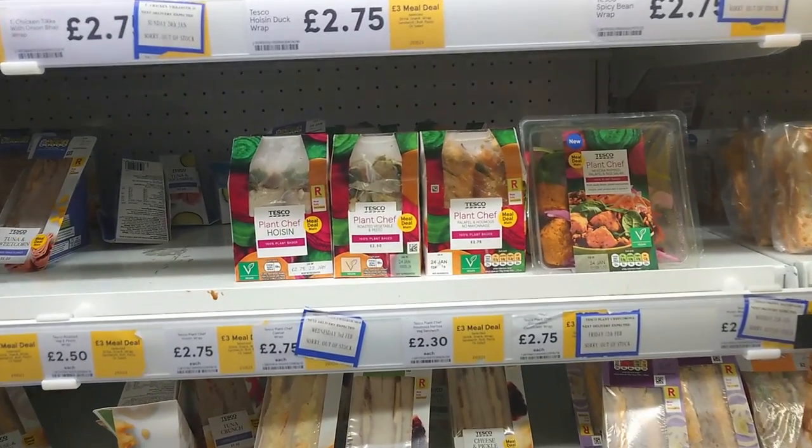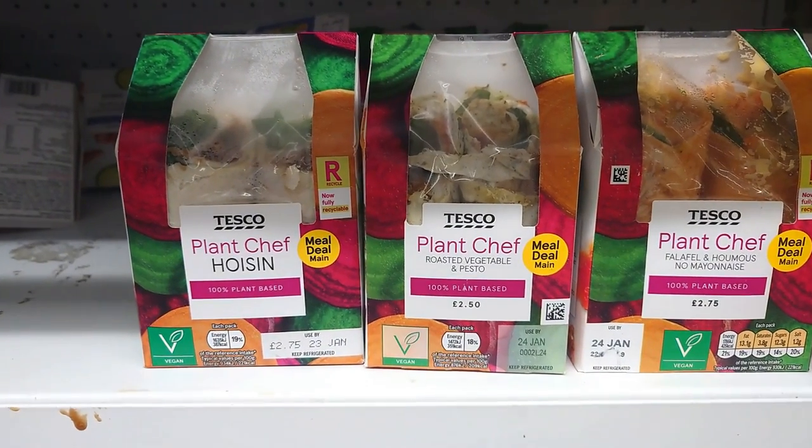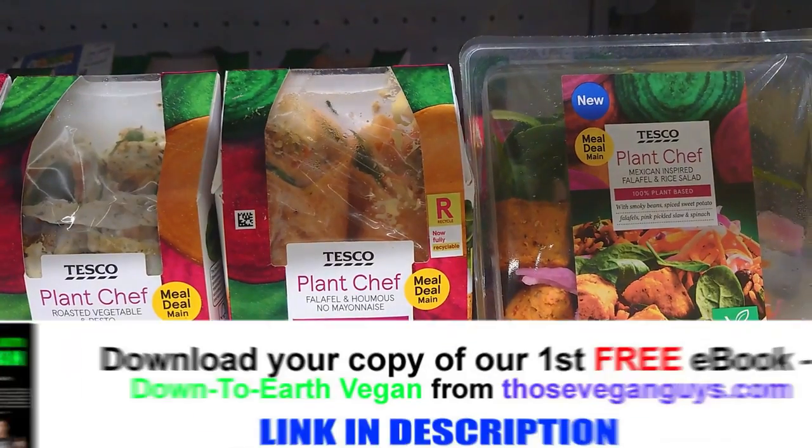We're going to start off with the ready-made items for lunches, £3 for the meal deal. And these items here are clearly marked vegan.